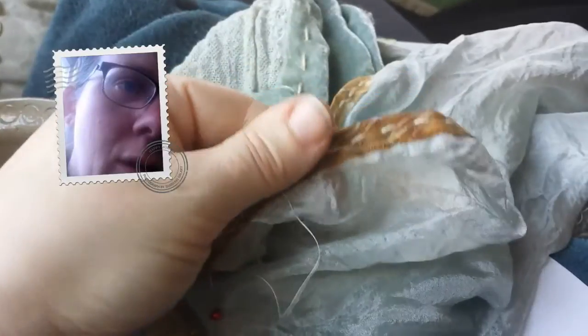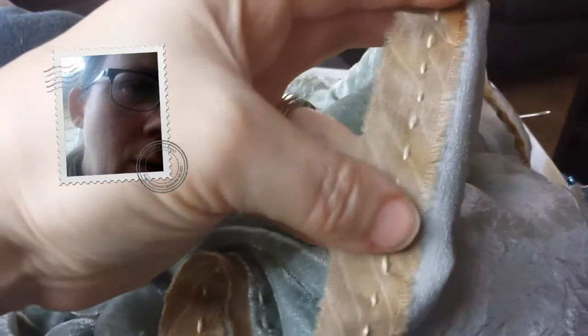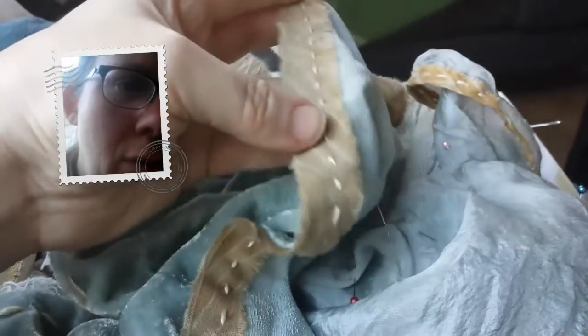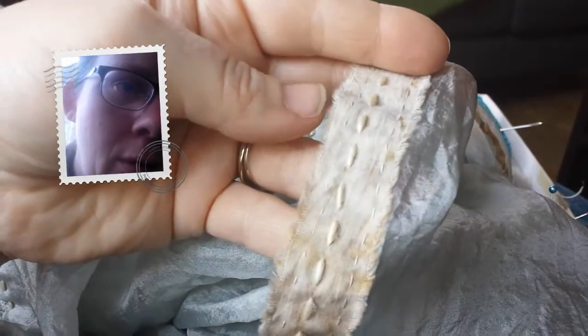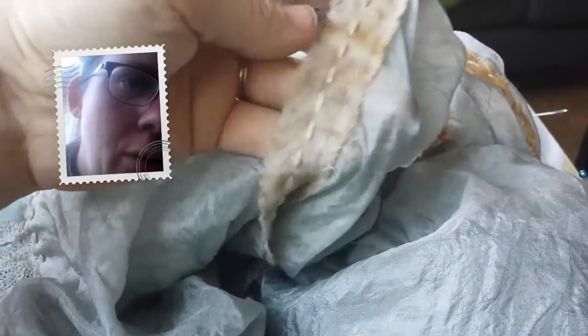And so, like I said, this is just cotton muslin. I snipped it on the edges and ripped a big strip, so it's like ribbon. These I also treated with a really strong black tea solution, and it interacts with the rust and gives you this really great silvery black color. So you get really cool variations in the color.